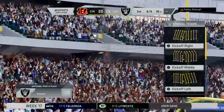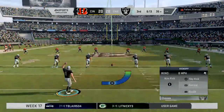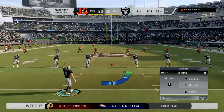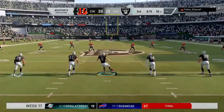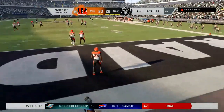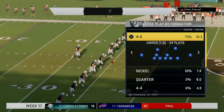Extra point by Carlson, up and good. And the lead is up to 8. Following the touchdown, ready to kick it away is Carlson. And that'll carry over the back line of the end zone for a touchback.